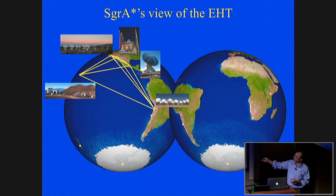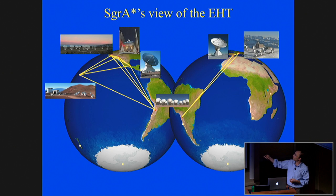We're working on an exciting project to phase up the entire ALMA array, and that is now nearly complete. Our friends in Europe are readying the Plateau-Dubreuil interferometer in the same way that we're phasing up ALMA, and they also now have very, very good fringes with the IRAM 30 meter.